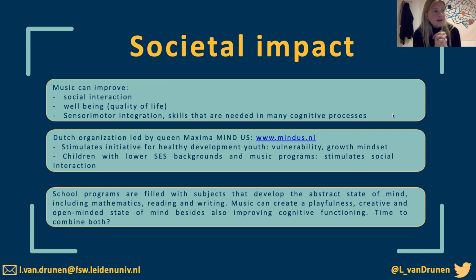Another thing that I would like to mention is that I think in the Netherlands, we can involve music in classes much more than we are doing at the moment. People are even getting the musical part out of the educational programs because they think, no, we need to focus more on the mathematics and the cognitive part of the developing brain. However, our Queen Máxima is very much involved in the MindUs program, and this program also stimulates the initiative for healthy development. So how to be vulnerable, how to use a growth mindset. And she's also much involved in children with lower SES backgrounds and music programs.